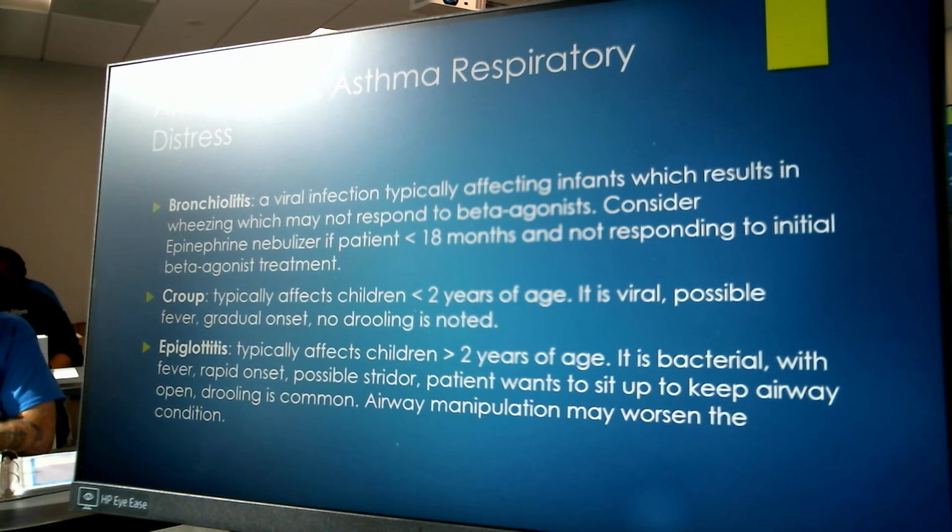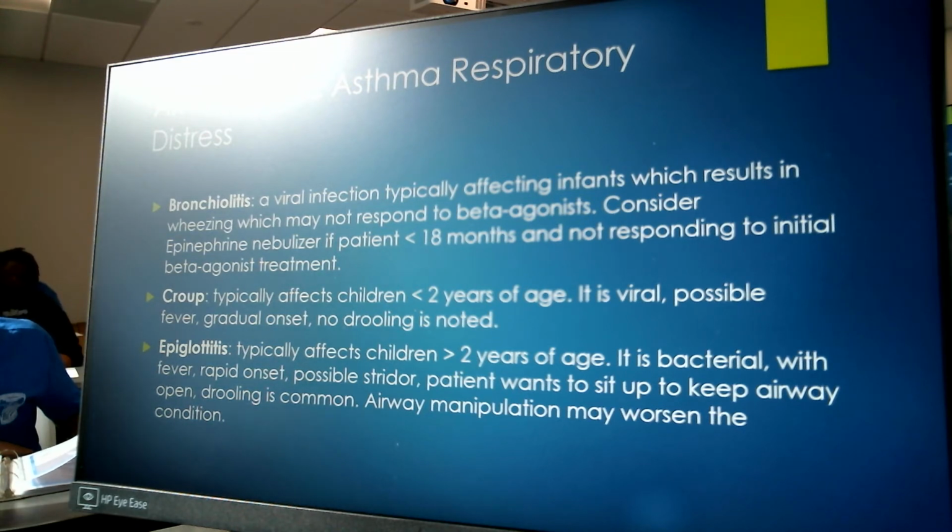Bronchiolitis, croup, and epiglottitis are explained on the back of the protocol. So bronchiolitis is a viral infection that affects infants, usually resulting in wheezing that may not respond to beta agonist. So consider your epi nebulizer in these patients if they're less than 18 months and not responding to that.